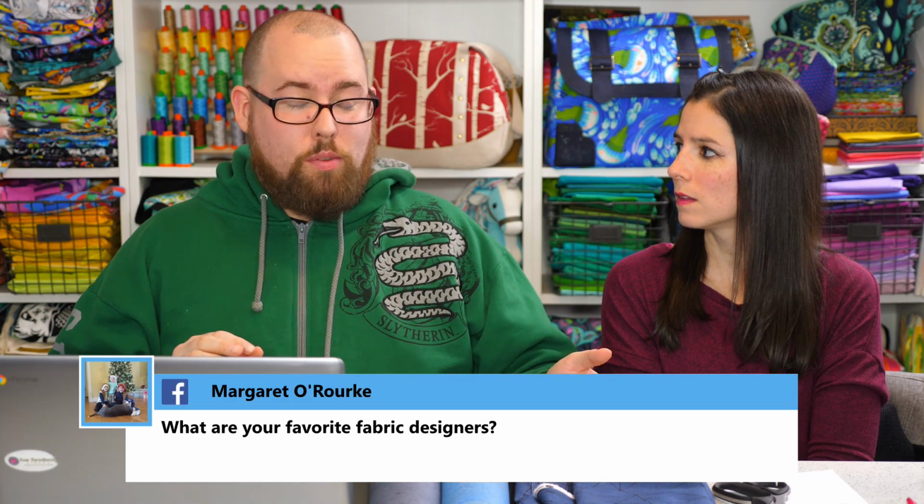Katerina, I like her stuff because it's always different to me. It's not all geometric prints or whatever. It's always something different. You can't tell that this designer made this and this and this because they're very similar. Like Tula Pink, to me, I always see animals and bright colors in her prints. With hers, you don't see that. It's unique, individual, and it's very cool to me.